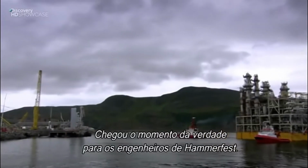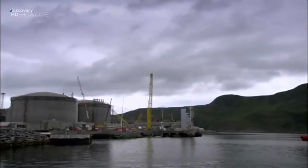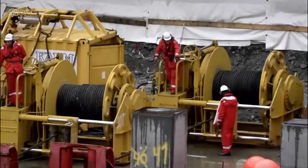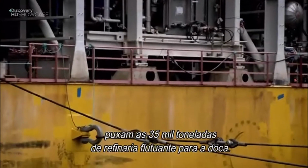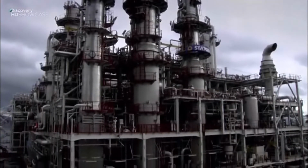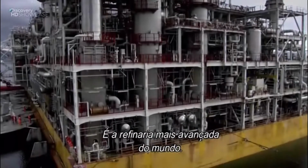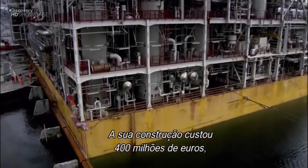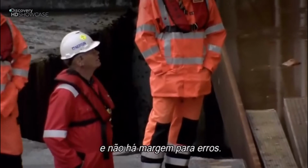For the engineers at Hammerfest, this is the moment of truth. Snow White must be guided into her permanent home. 4 massive winches begin to pull 35,000 tons of floating gas refinery into dock. This is the most advanced gas refinery in the world. It cost a staggering 400 million euros to build, was a mammoth effort to deliver, and there is no room for error.